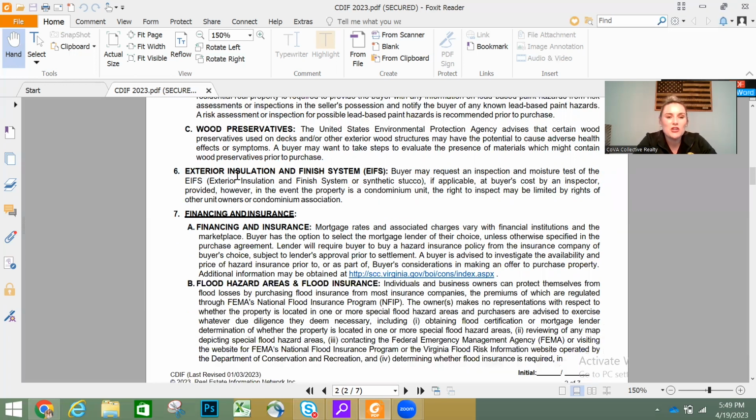For number six, exterior insulation and finish systems. This is a synthetic stucco that you primarily see on the West Coast, which with how much moisture we have here in Virginia, it doesn't hold up so well. So typically we're going to see properties that are hardy plank, vinyl, and brick. If you are looking at a home with the exterior insulation finishing system, we would recommend getting a secondary inspection to make sure that there aren't any issues and no moisture has gotten trapped behind that siding.